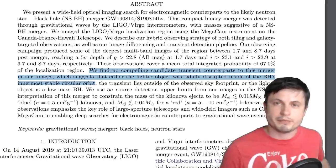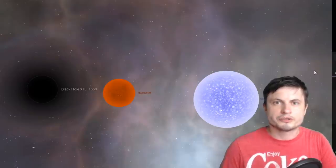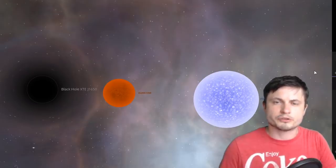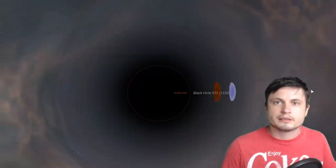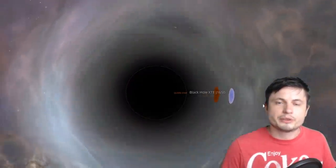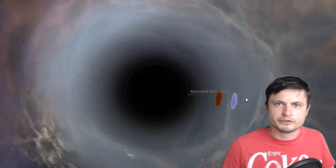One of them could be that maybe the black hole swallowed the neutron star completely. In other words, because the black hole was so much more massive and so much larger, it just kind of covered the entire object, and it ended up swallowing the entire object without any traces left. Although there is no way for us to prove or disprove this just now.